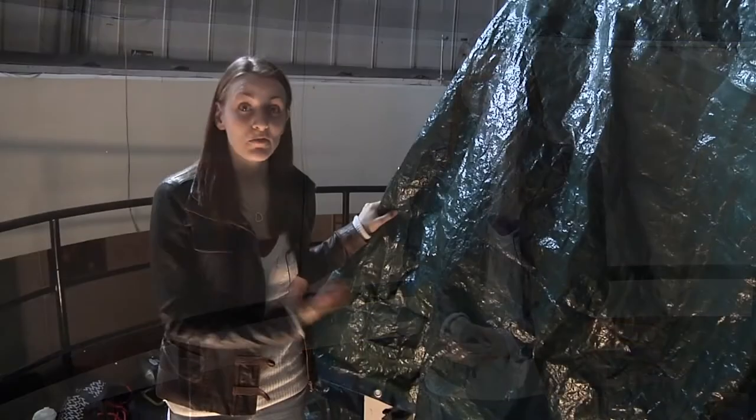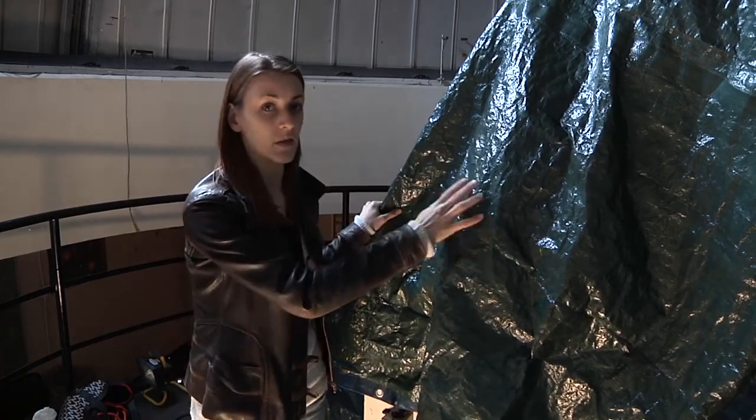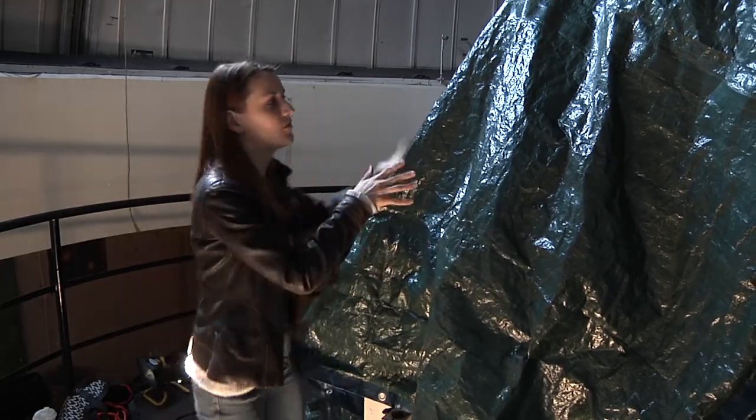So it's important that while you're opening the dome, the cover remains on the telescope. There may be ice or water that can fall onto the telescope, so you want to make sure it's protected. But the next thing you do is remove this cover.